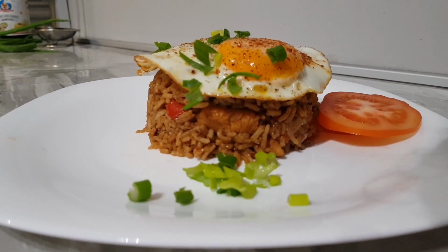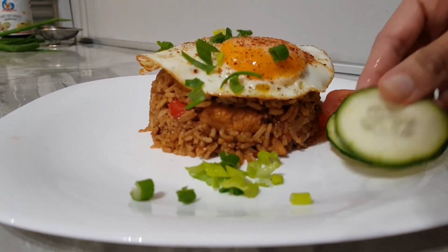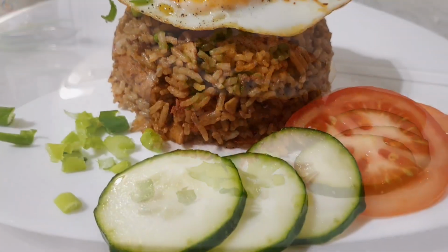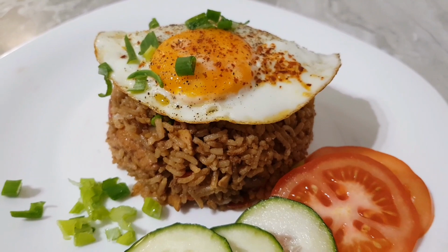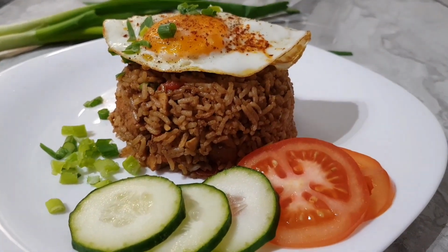You can serve this rice dish with sliced tomatoes, fried egg and cucumber. So our nasi goreng is ready to eat. I hope you all enjoy this dish.